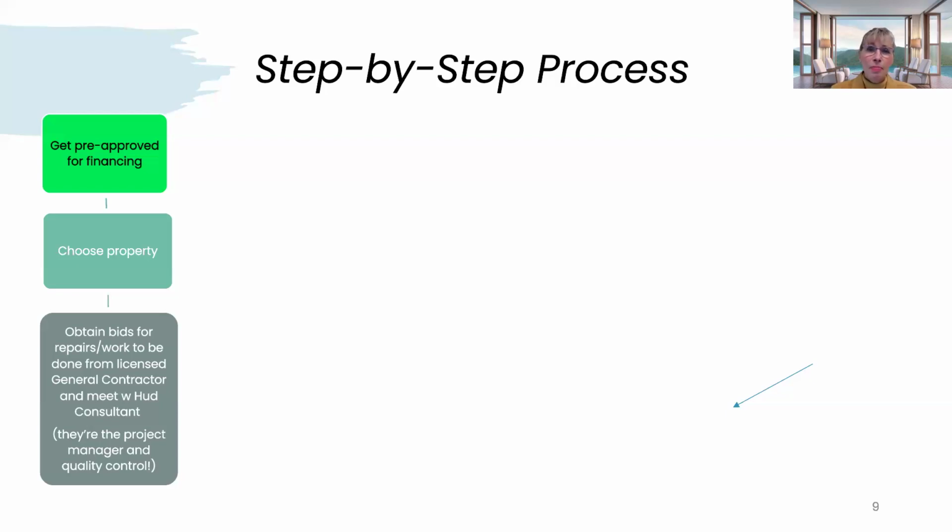Because that's going to hold up things for a couple weeks. Okay. So you choose the property, you choose the contractor. If you're having two contractors bid on the project, then you could evaluate both bids. You're going to be more than likely involving a HUD consultant because a HUD consultant is required.